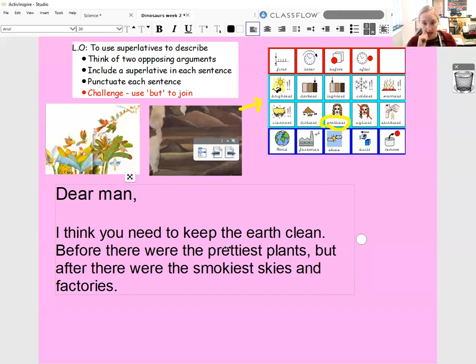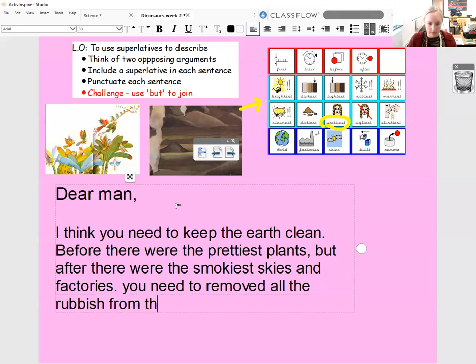Right, now I need my final sentence to make sure I've got my point across and he knows exactly what he needs to do. Let me see if there's any words on my word mat I could use. Oh, remove. What could he remove from the land to make it cleaner? The rubbish, because there's lots of rubbish everywhere. So I could say, you need to remove all the rubbish from the world. Yeah, I'm going to write that. You need to remove all the rubbish from the world. Great. Oops, missed a capital letter. There we go.